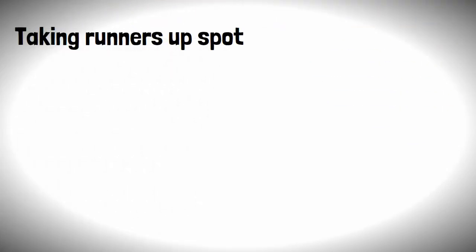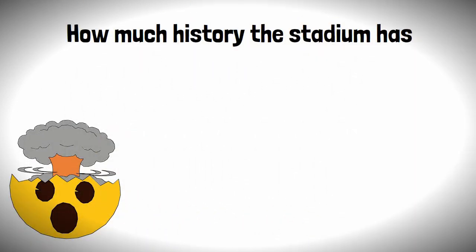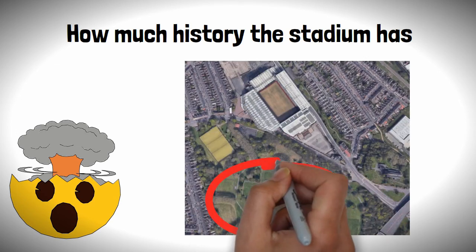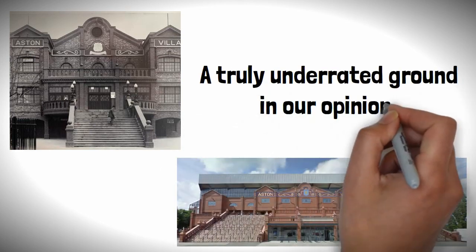Taking runners-up spot is Villa Park. We certainly had our minds blown to find out how much history this stadium has, especially the fact that there's a 17th century mansion right next to the stadium, to which the ground has its origins from. Also, its old Trinity Road end was something of beauty, and we'd have loved to have been around to have watched a game in that stand. But it's good to see they modelled the Holt end on it, a truly underrated ground in our opinion.